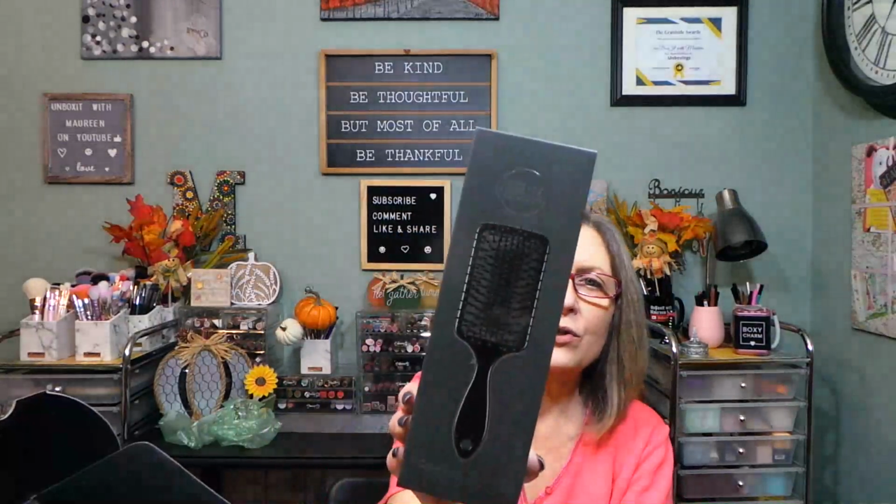Always well packaged. We have these little air pillows. First thing that I see, right on top, is a paddle brush. Love is in the air. I love these. These are great for drying your hair. They dry your hair so fast by getting up underneath the hair and pulling it, and it does dry it. If you have thick hair, my hair takes forever to dry with a normal brush, but a paddle brush works wonderful. Happy to have a new one.